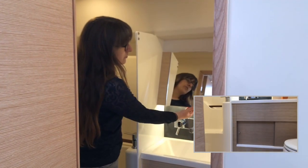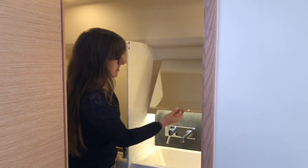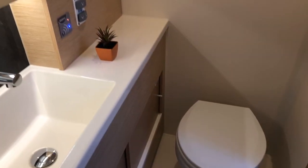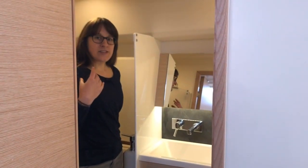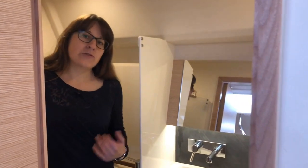The mirror can be opened up to reveal storage space that of course is also needed in the bathroom. We have a toilet here that can be electric or a normal seawater toilet, that's up to you. We have more storage space down there, and I'm standing in the shower now. So there's a little door that we can pull to the front just to keep the water in the shower and don't splash everything else.